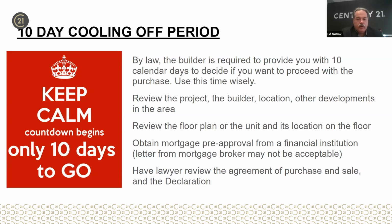Again, you want to review the project. You want to understand which way is the unit facing? Is it the right floor? Is it looking in the right direction? Is the view going to be blocked in the future? You want to understand where the unit is actually located on the floor. Maybe it's next to a garbage chute or an elevator, and people might not want it. You have to look at these small details.